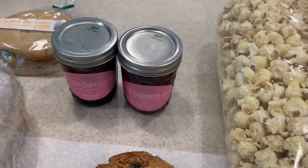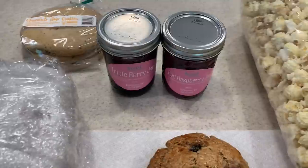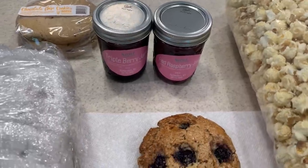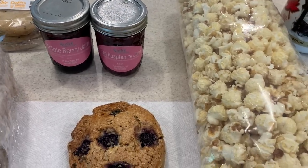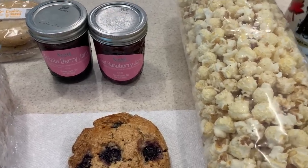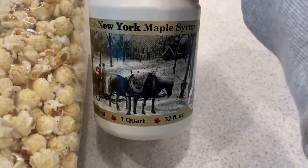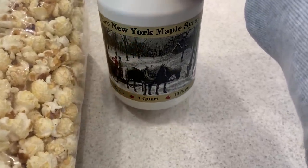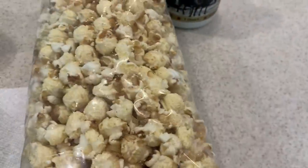We got everything but fruits and vegetables, but honestly, there is just none out where I live right now. So it's just a lot of cute little crafts and, you know, little things like that, baked goods and stuff. So that's what we got today. We always, always get the pure New York maple syrup from the Amish. It is to die for. So we did get this. And then we also got kettle corn.